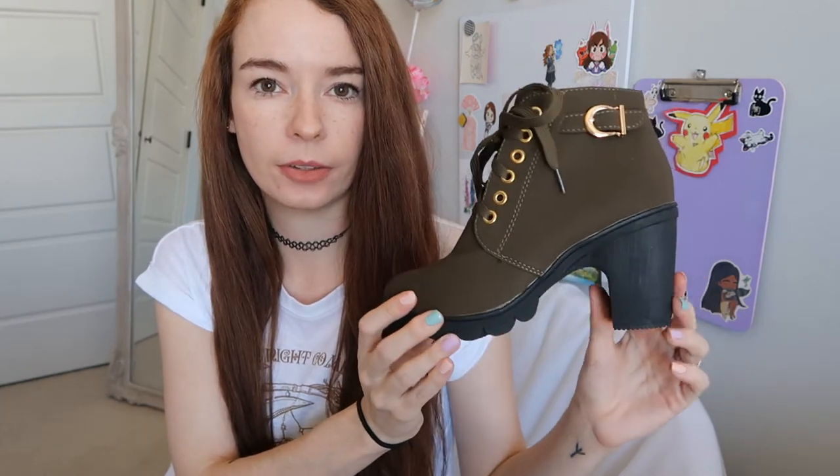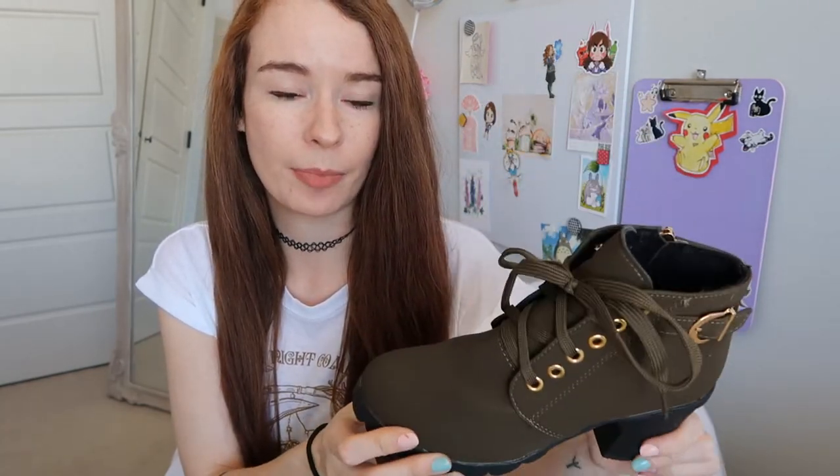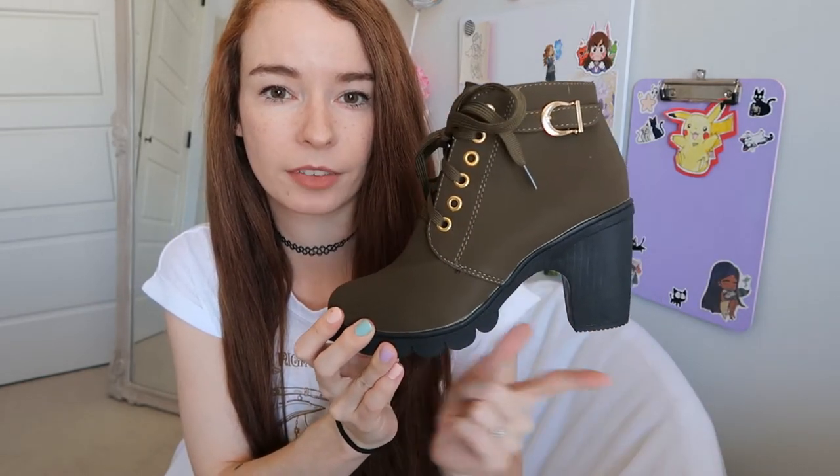So I'm gonna go ahead and take these boots off so I could properly show them to you. So here's one of them at least. They are these super cute heeled boots. These are the type of heeled boots I prefer because of how thick the heel is. I am very bad with stiletto type heels, so I prefer this or wedges.